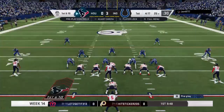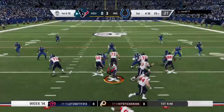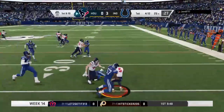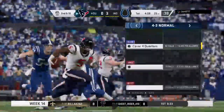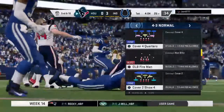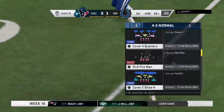Watson will bring up the Texans here, 1st and 10 at their 25-yard line. They'll run it here. This is Marlon Mack. And this defense feeling the encouragement. They stop him at the line of scrimmage on the first play of the afternoon. Officially no gain on the play, and it's 2nd down. Brings up 2nd and 10 at the 25-yard line.